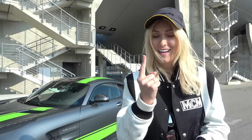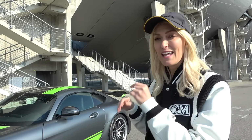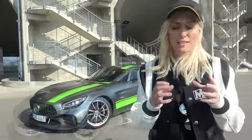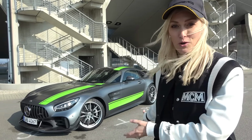I have flown to Germany for 1 day, especially to drive this beast. This is the GTR Pro, the AMG GTR Pro. So the AMG GTR is already out. Now what I want to do is show you what the differences are between the GTR and this car, the GTR Pro. Come with me.